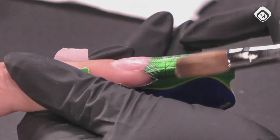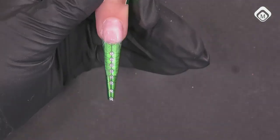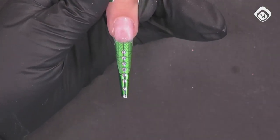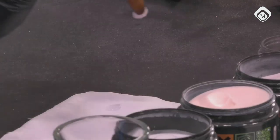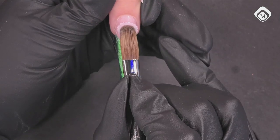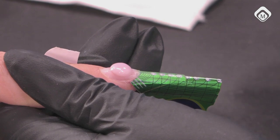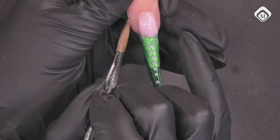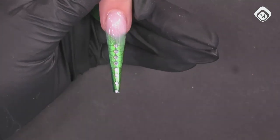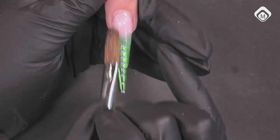Smooth everything out and let it cure. Now I'm using acrylic prestige hot camouflage powder on the nail bed. This creates a fading between the natural nail plate and the free edge. Again, working in a medium wet mix ratio. Let it smooth out and blend it over the whole nail. Make sure that the application in the sidewalls is thin.